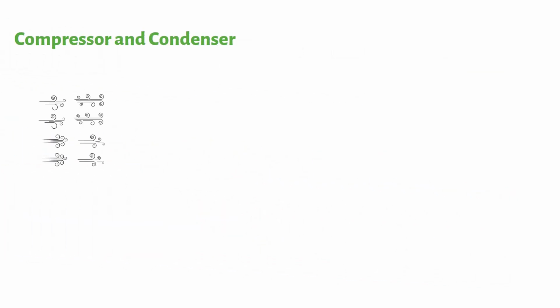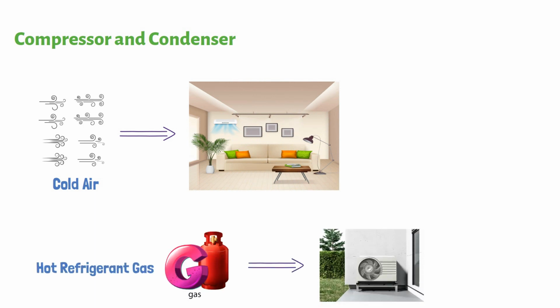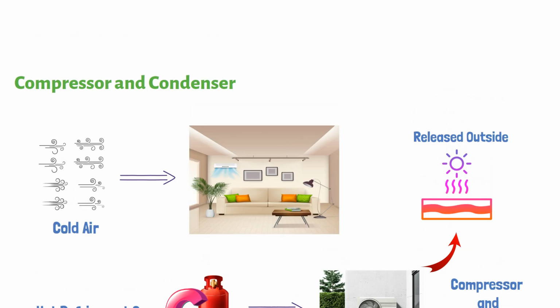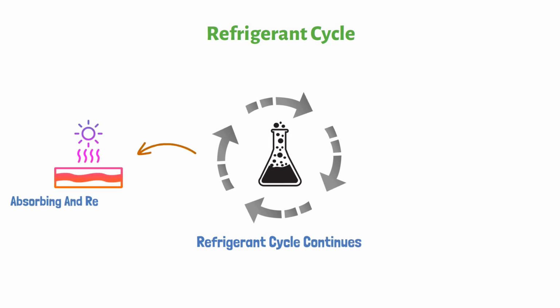Compressor and condenser. The cooled air is now directed back into the room, while the hot refrigerant gas moves to the compressor and condenser units located outside. Here, the heat absorbed from the indoor air is released outside. Refrigerant cycle. The refrigerant cycle continues, with the refrigerant transitioning between states and absorbing and releasing heat. This process keeps the indoor air cool and comfortable.